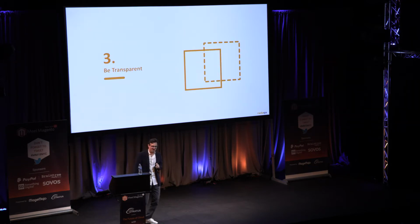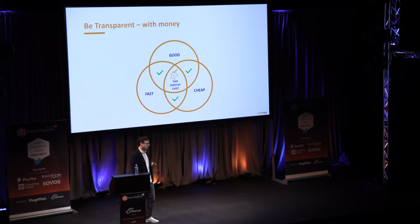The third piece of Maverick Commerce is being transparent. Now, everybody talks about being transparent and probably says they're honest, and a lot of you are lying. And I'm here to tell you that you don't have to lie anymore because it actually helps your business to open up and be honest about a lot of things.